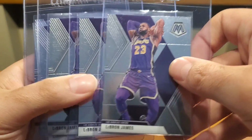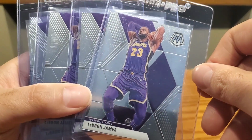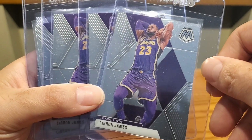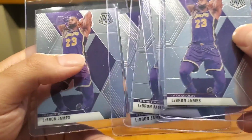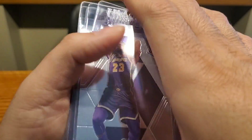All right, and then we got some Lebrons. Last time I checked this card, a PSA 10, this is Mosaic base. The PSA 10 was going for a little bit over $200, which is insane. I guess these grade pretty tough. Picked up, I think, 9 of these, and I got pretty lucky. A lot of them don't have surface issues, so we'll see with those ones.